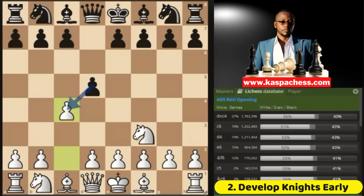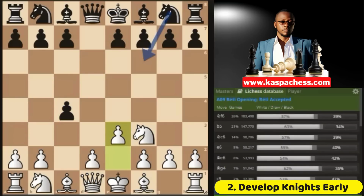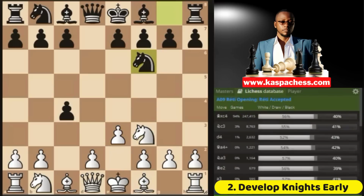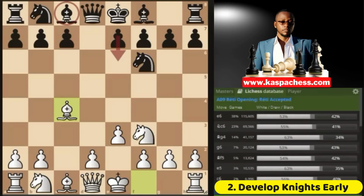By the way, this is the Reti opening. The top played move according to the Lichess database you can see is d takes c4. If you want to win back the pawn immediately you can go queen a4 check and win that poor pawn, but you don't have to do that if you have a better developing move. And again, you can see knight to f6 is the top played move, after which you take on c4, you take back your pawn, by the way. And now this looks like the Sicilian with colors reversed.